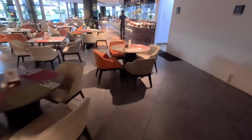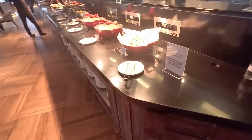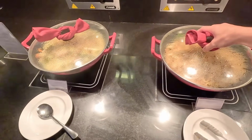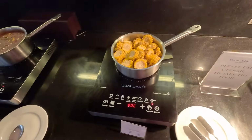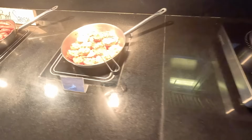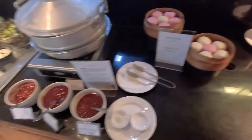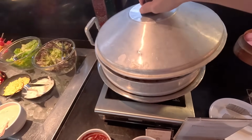Right at the front, there are some potato. It's called dice. Then fried noodle looks like this. Then vegetable gravy. Then grilled corn, big bean, roasted chicken black pepper sauce, then grilled tomato, beef sausage, beef bacon. That's a display only. So the dim sum is like this, something like siu mai and bao.